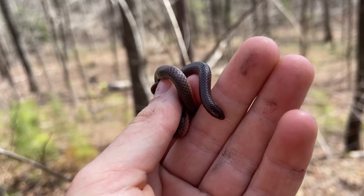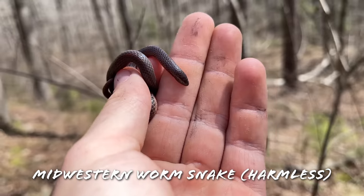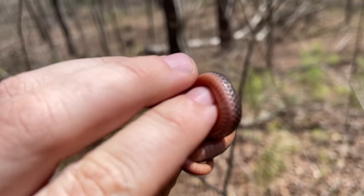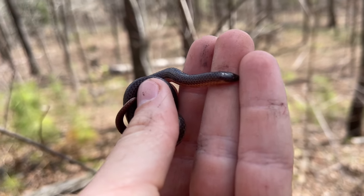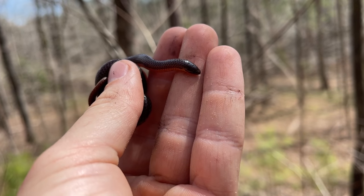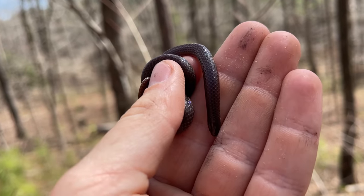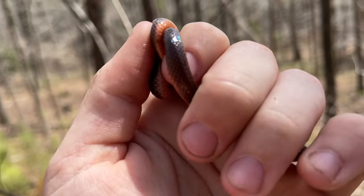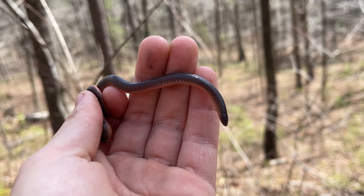Graham just got a nice little Midwestern worm. I figured I'd show him real quick, add to the species list for the day. Nice and clean, freshly shed. Really sharp looking, healthy little worm snake. Here in northwest Alabama, these guys are definitely Midwestern worms. So, really neat. Good looking snake.